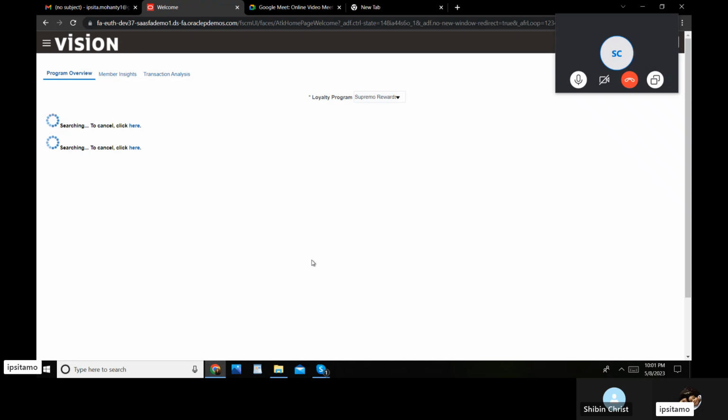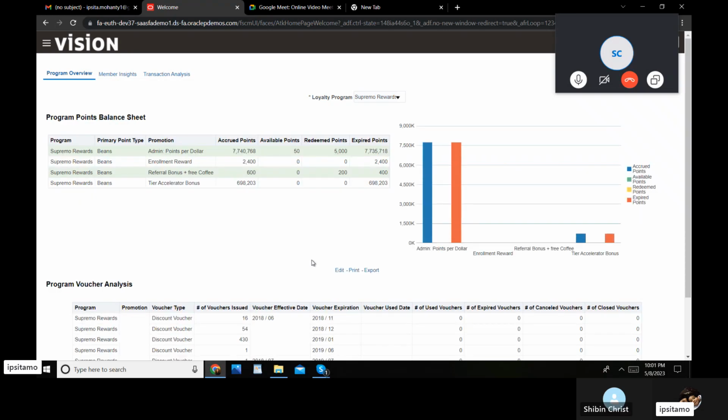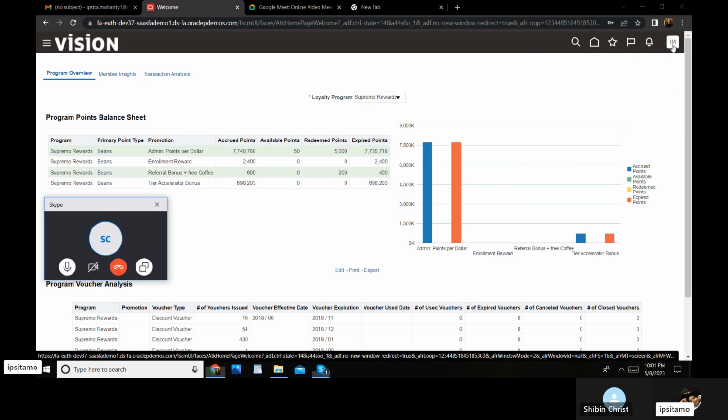It's too slow. Yeah, I understand. So I have also opened it up side. Yes, perfect. Now on the right top, maybe you can move this Skype window. The settings? Yes, please.